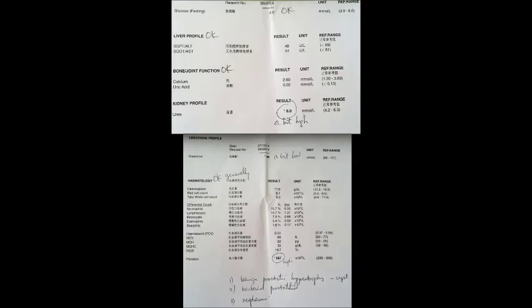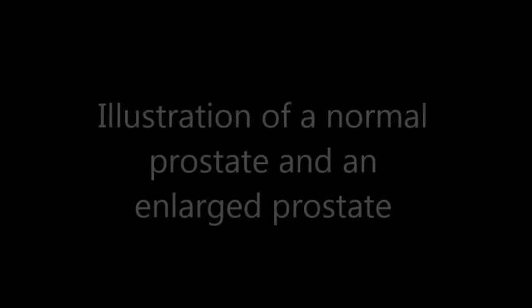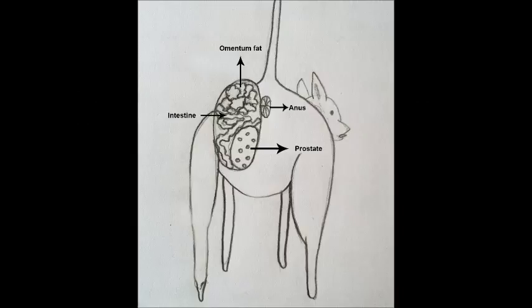His blood test results indicate that he does not have any bacterial infections. Illustration of a normal prostate and an enlarged prostate. This is an illustration of a benign prostate hyperplasia. Anesthesia using isoflurane gas.